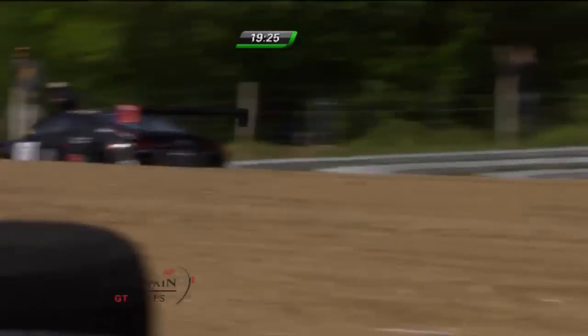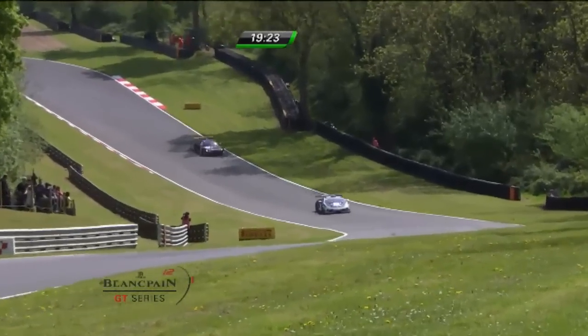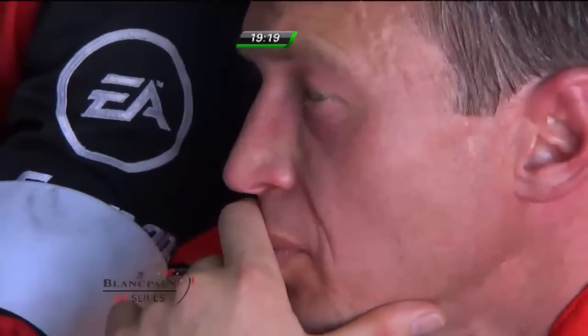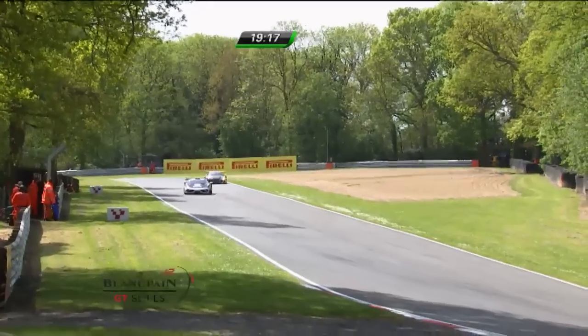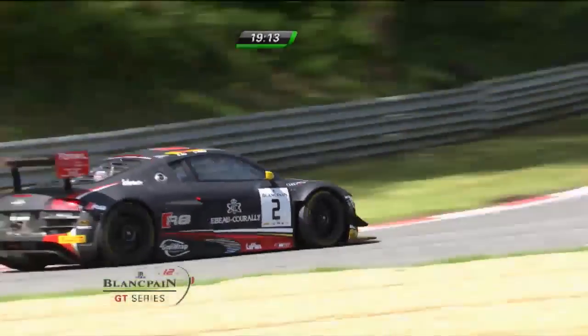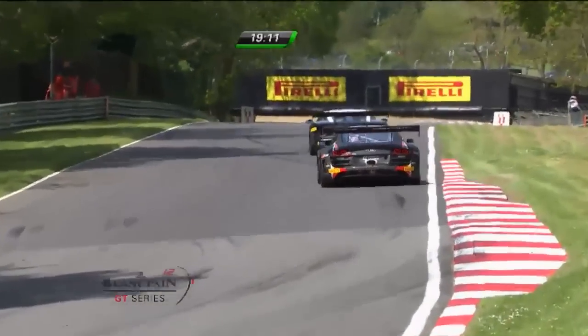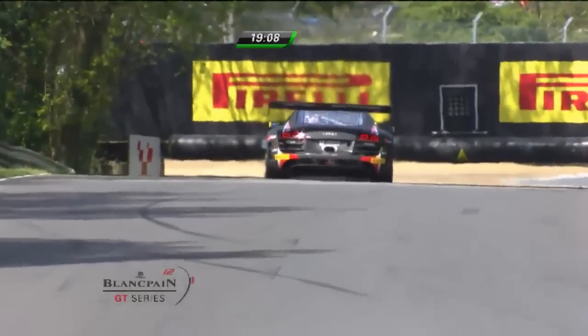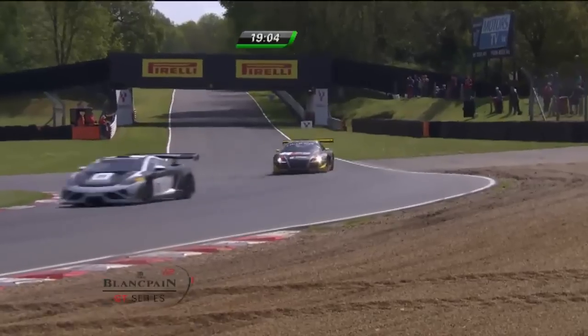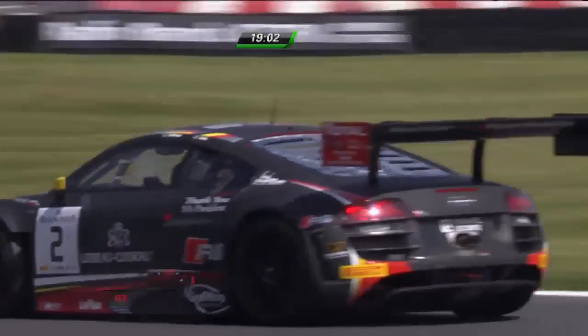Into the right-hander. And dropping down through Dingle Dell, up towards Sheen. The battle over second position is the one we're watching. Albert von Turnen Taxis is in second place. Enzo Eid is in third position in that number two, black and yellow, WRT Audi. 19 minutes remaining here at Brands Hatch. This is just to set the grid for the main race that's coming up later on. So they swing into the right-hander and head out onto the straight again.